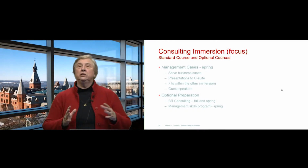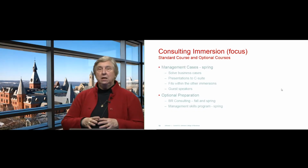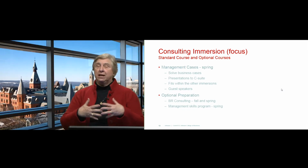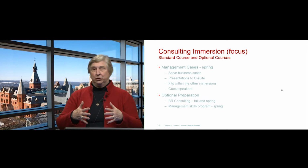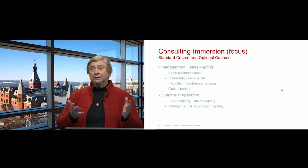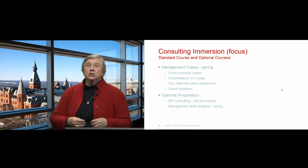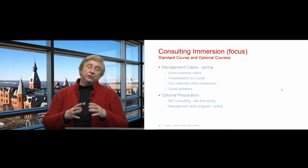What I really want to talk to you about is the consulting immersion, or something we sometimes call the consulting focus. And the good news is this integrates and overlaps with almost all of our other immersions. So you can almost think like you're getting the benefit 2 for 1. That's pretty good.